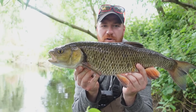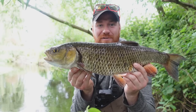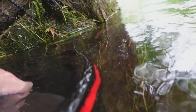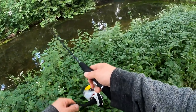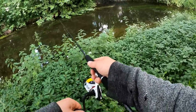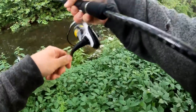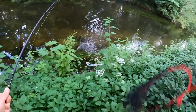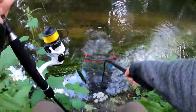Probably around 4 to 4.5 pound. Long, lean, crankbait eating machine. Watched it follow all the way in and nail it about halfway on the retrieve. Wicked fish. Let's get it back. There's a nice chub. Time to drag up. Awesome fish. Oh, beast.